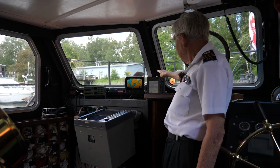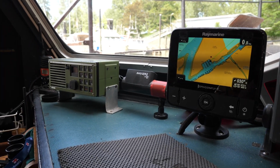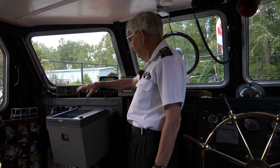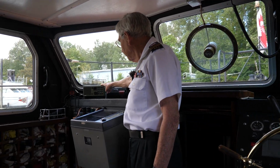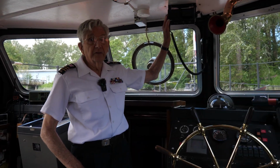Up here we have the depth sounder, and we have a Raymarine chart plotter. This is merely for reference for the person that is on the radar. He's got a cross-reference between where we are without having to go to the chart room. We have a radio here. We also have another one which is over the helm.